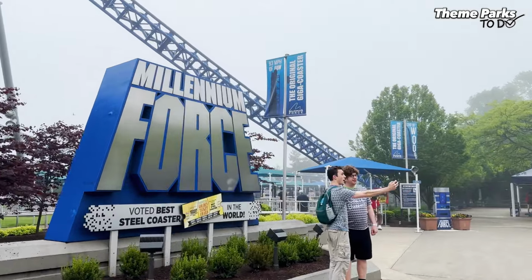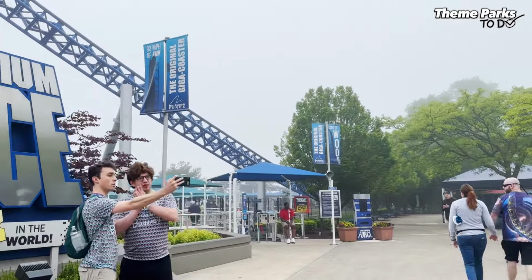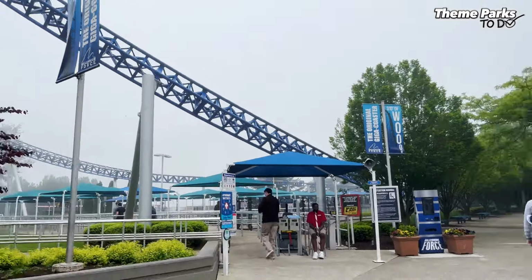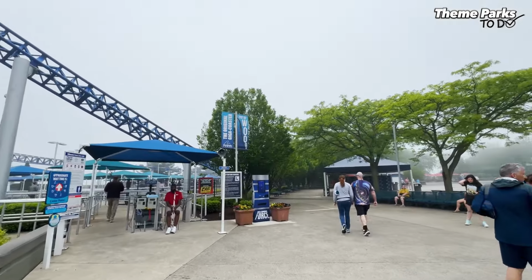It's very average, very mediocre. But anyway, fun ride for families, but not really very thrilling or anything. But Millennium Force is also open for the early entry, so we're going to do a second ride here on this great coaster. It's cool actually to see this one in the mist, or to not see it actually.